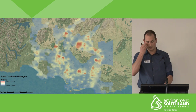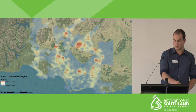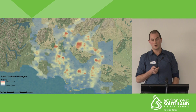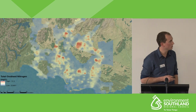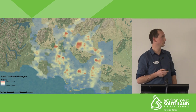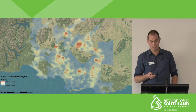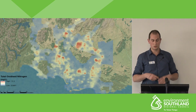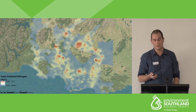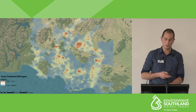So just to try and explain some of this variation, this is a map of groundwater nitrate concentrations across Southland. The red areas are what we sometimes call hotspots, or high nitrogen concentrations, up to 11.3 milligrams per litre, the drinking water standard, or above, and the blue areas are low. You can see there's this sporadic distribution that's confined a bit to areas of intensive land use, but not very well correlated with maybe high loss activities.